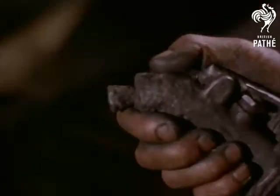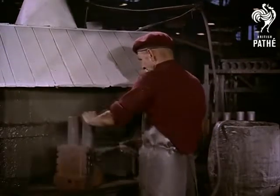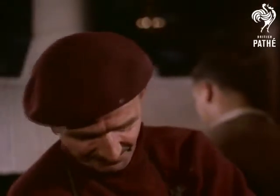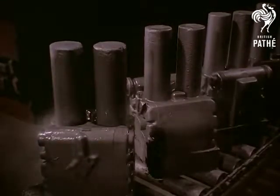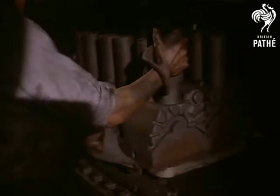Those that are passed by the inspectors are sprayed with a graphite mixture to provide them with a protective skin against the molten metal, which will soon be poured over them. When they have been dried off, they are hung on a pendulum conveyor and start their journey to the mold assembly line.